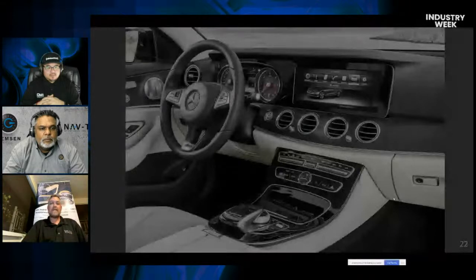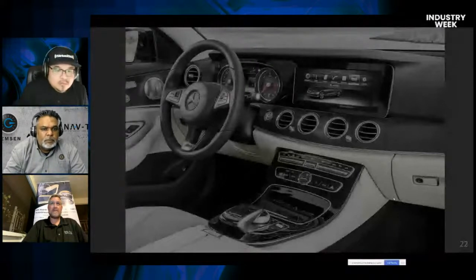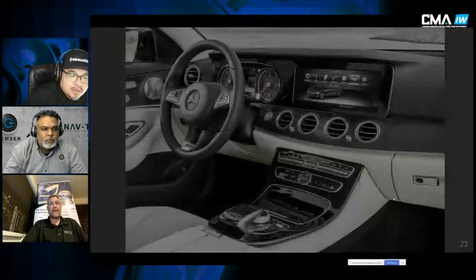This is a 23 speaker system, 23 discrete channels out of the factory amplifier. This has everything under the sun, just like the other two vehicles you saw. It has CarPlay, Android Auto. It's got satellite radio. It has got navigation. It's got everything.